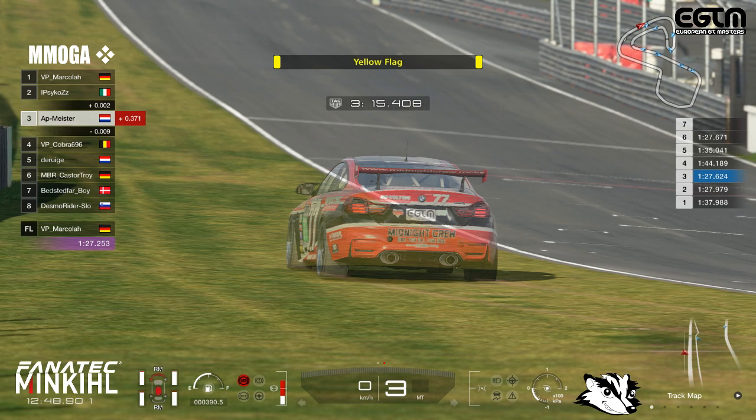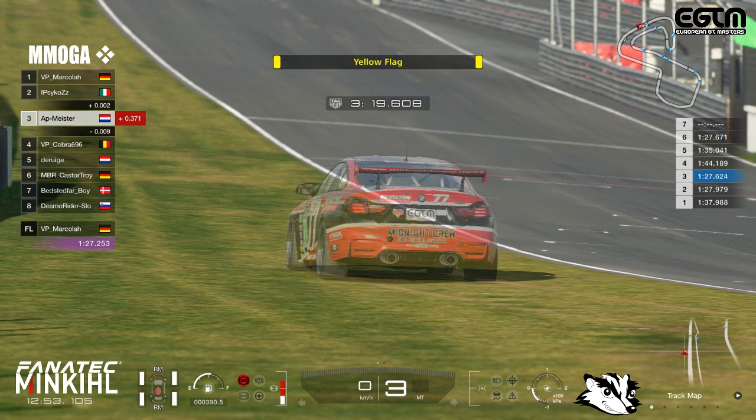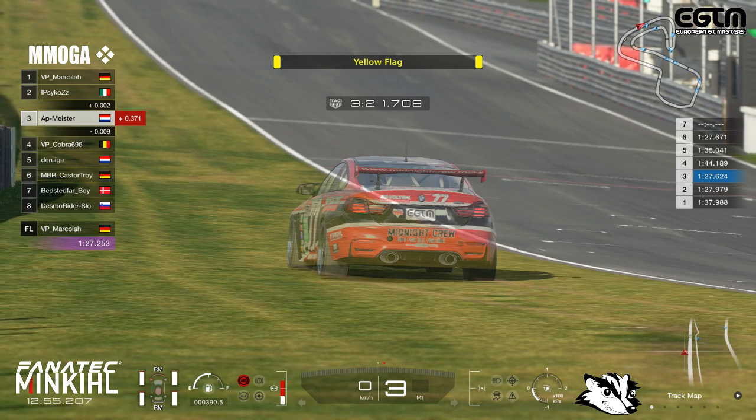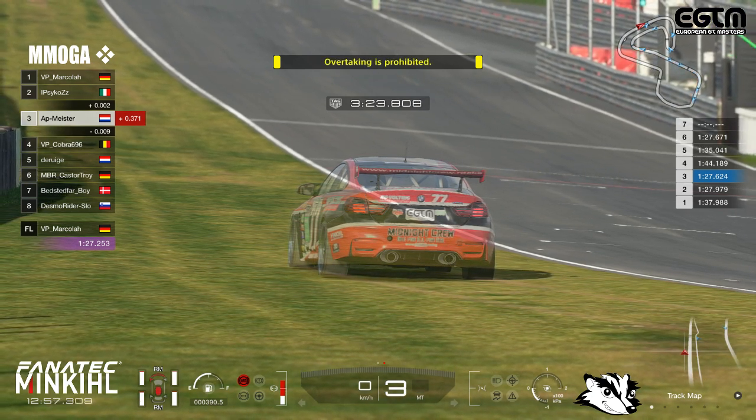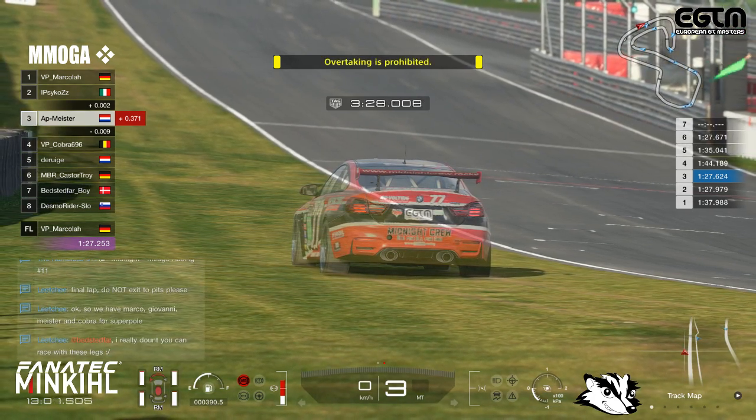Also, we start today behind the safety car, so we see the formation lap behind the safety car. Maybe that is good to mention as well for the stream, so that should look also very good, I think. Looking forward to that.